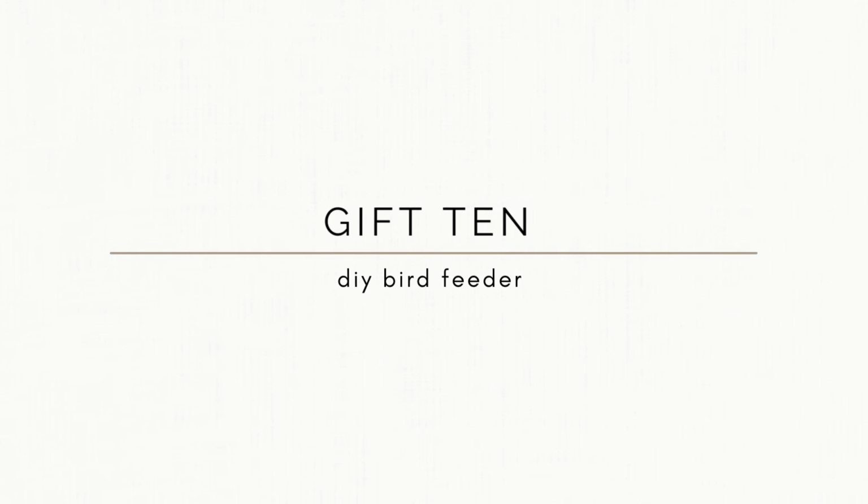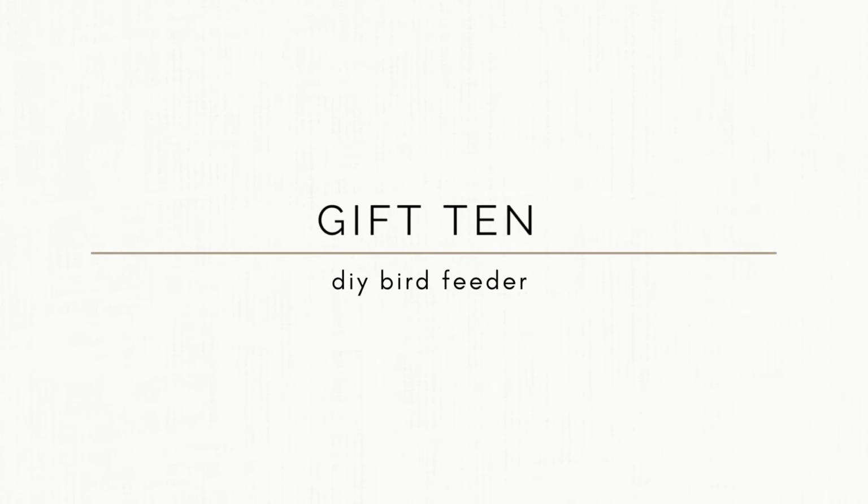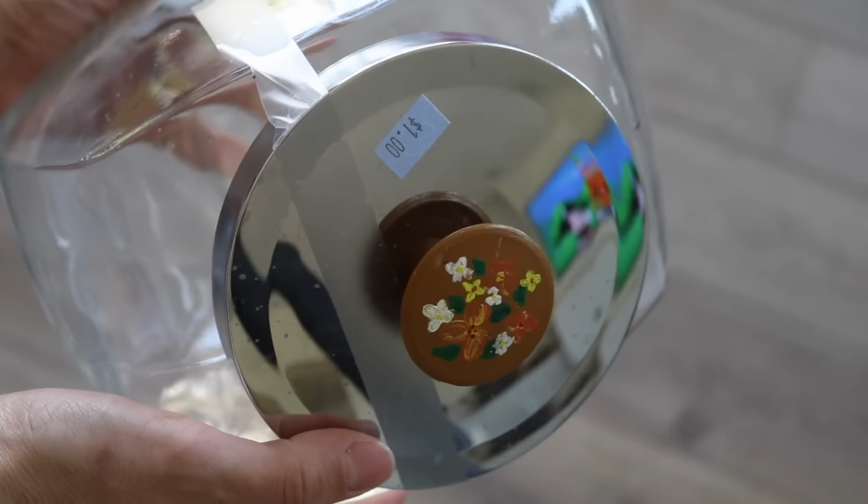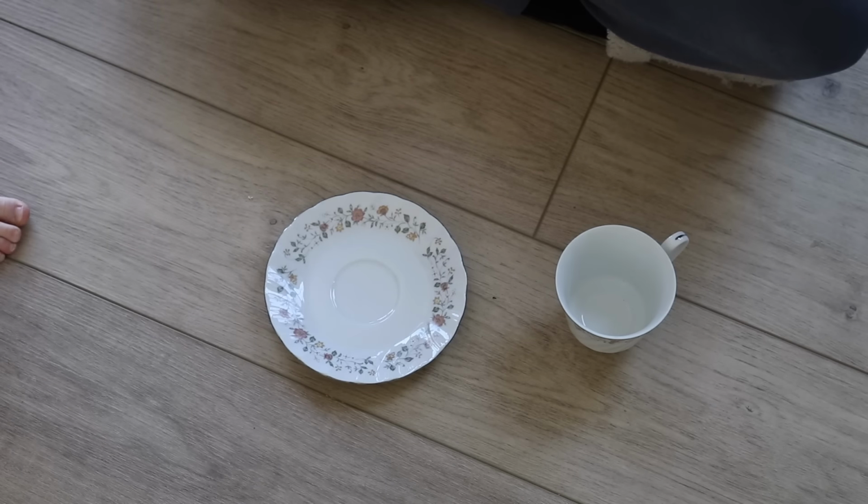For our next thrifted gift idea, we're just gonna make a 5-minute DIY bird feeder, and all you need for this is a plate and a teacup set. And also, just if you wanna add something on, a canister. Like I said, I always pick these up. If you don't like the knob, I'm just gonna change the knob here, and I'm gonna fill that with some bird feed for the person I'm gifting this to.